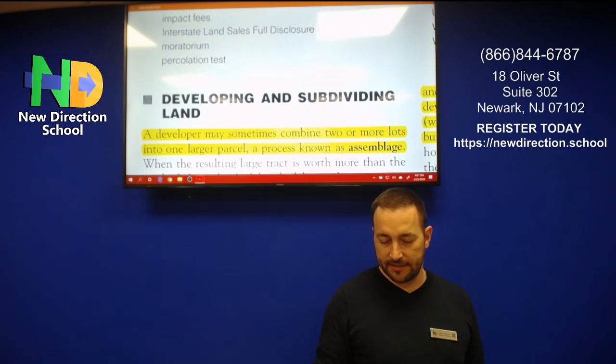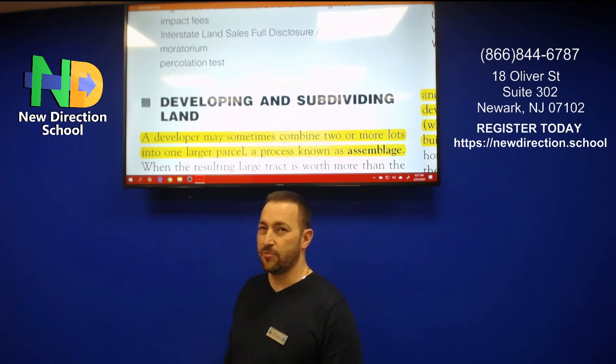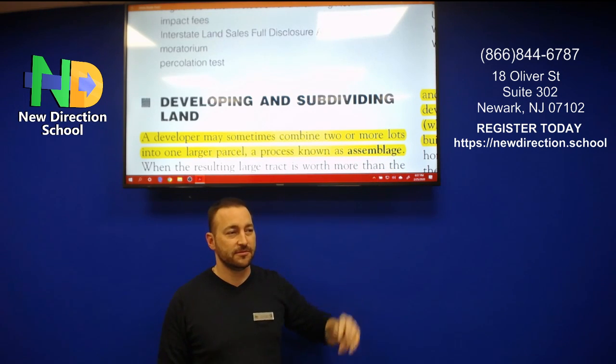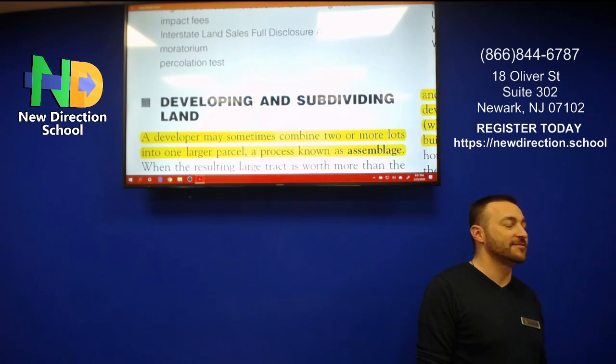Developing and subdividing land. A developer may sometimes combine two or more lots into one larger parcel, and this is a process known as assemblage. Circle. Assemblage. Exactly.